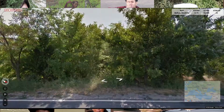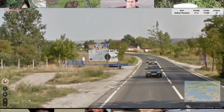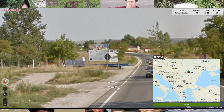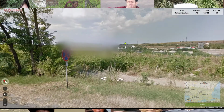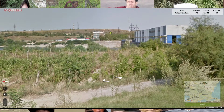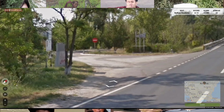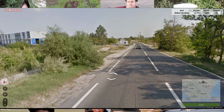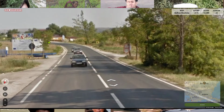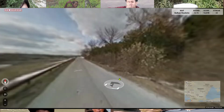Is this Romania? Wait. Did I see? There's a European Union sign. So this is either Romania or Bulgaria, I think. I may fail here. The lines, the signs, the surrounding looks Romanian, but I can't be sure. Also these things, there we have the Romanian roof, so I'm thinking very Romanian. It is Romania, 44.